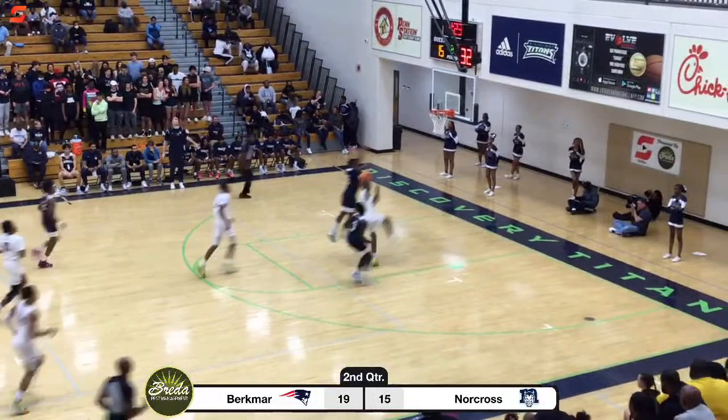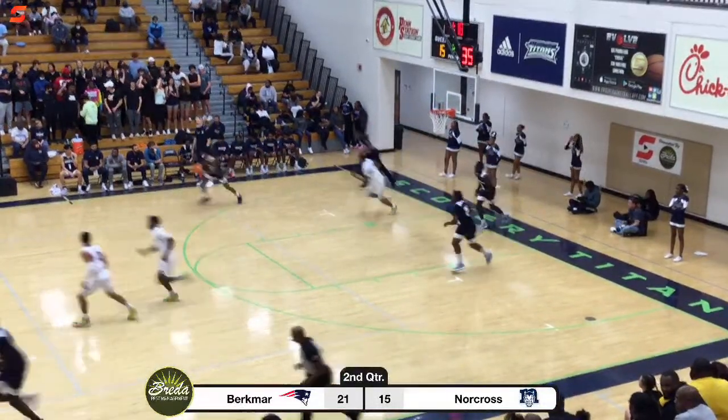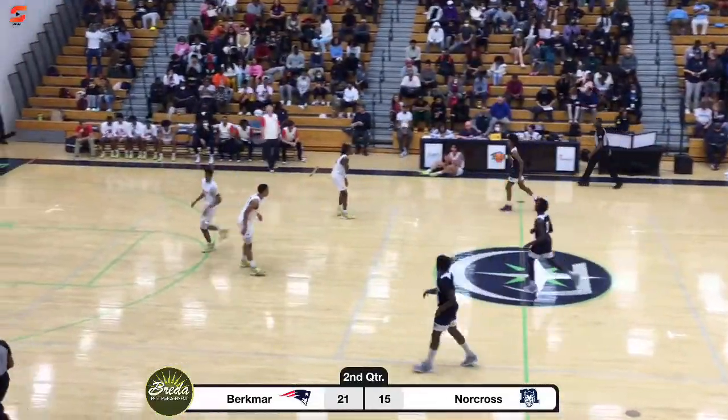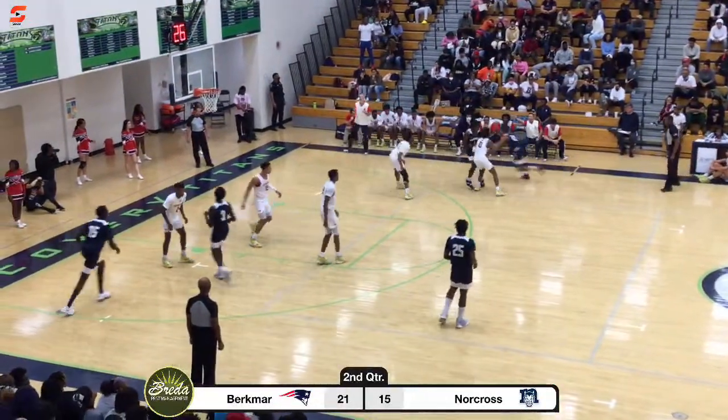A little volleyball action. Mitchell gets it up ahead to Hill. Hill going to go on the attack. Beautiful move and finish. Jamari Hill. Fat Hill with a nice move. 21-15. 4:15 to go. Second quarter. The Region 7 7A championship game.